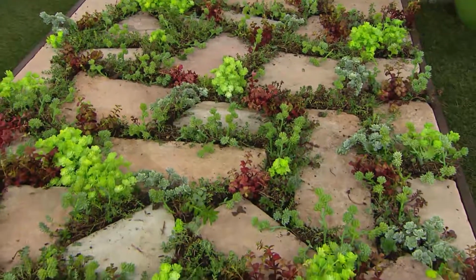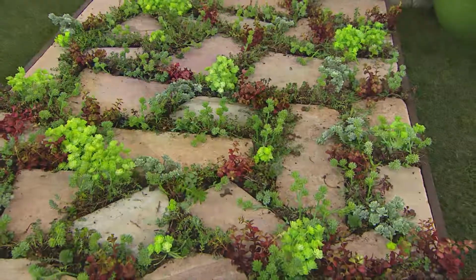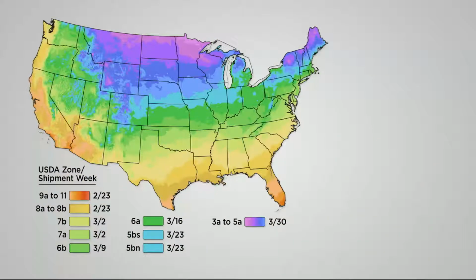Where do you live? When's it going to come to you? Take a look at the map right here. So there's the map. Find yourself on that map. Find the color and then look down at the bottom legend there. That's when this is going to ship to you. It's going to get there a little earlier than some of the other plants would. That's because this is so hardy.